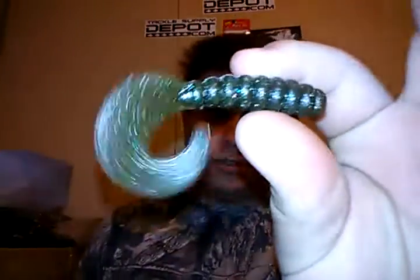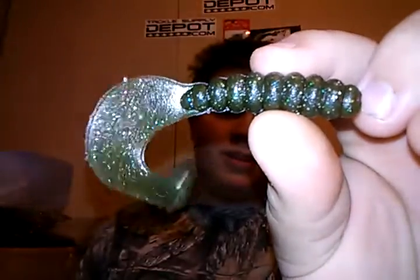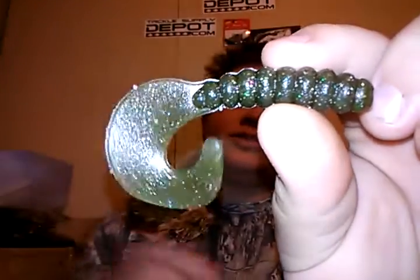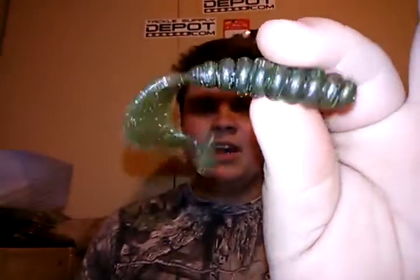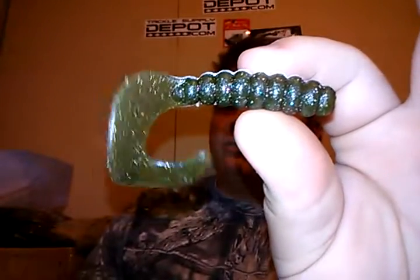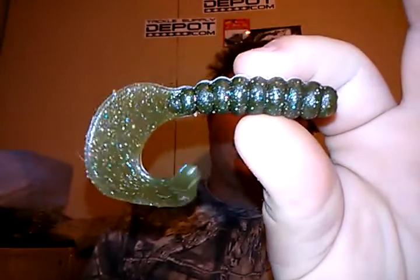But green pumpkin 3-inch grub was able to get not only a couple bass, but also a decent crappie, about maybe a 10-inch crappie the last time we went fishing. I don't think it was the last time, I think it was the time before that. But that guy right there was able to catch a big old crappie, one of the bigger crappie of the day, of that day anyway. You can get these 3-inch grubs. There's a pack of 8, whatever color you want. Green pumpkin was the color that we caught that fish on, green pumpkin magic. My dad caught that fish with that same color and everything right there.